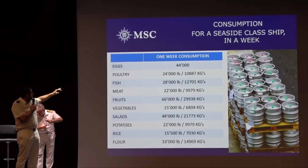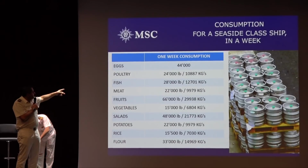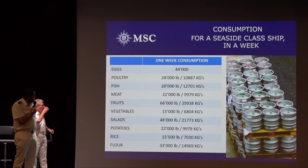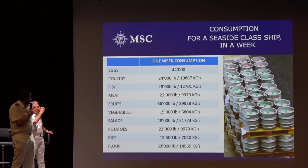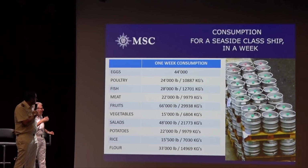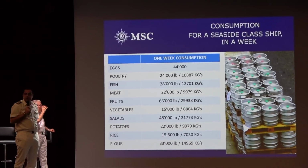So for a week, as consumption, we have 44,000 eggs, 24,000 liters of poultry, 28,000 fish, 22,000 meat, 66,000 fruits, then vegetables, 15,000.